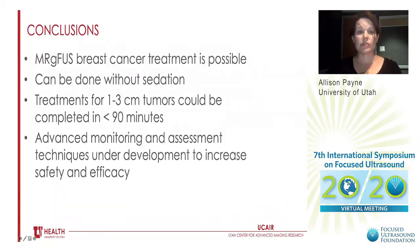So to conclude, MR-guided focused ultrasound breast cancer treatment is possible. It can be done without sedation in a reasonable amount of time. We did not have any problems with patient motion at all. We were able to treat 1 to 3 centimeter tumors. We believe this treatment can be completed in less than 90 minutes. Indeed, some of the patients did require less than 90 minutes in treatment.